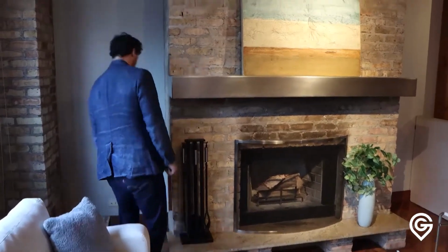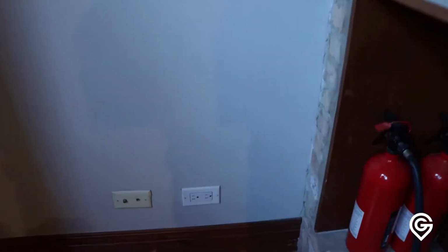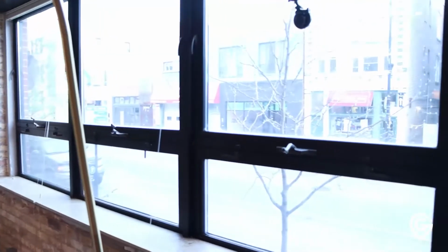This goes all the way up. Oh, look at this. They even have a place right here for your wood that they built out. I mean, I keep being impressed by this unit. I know it's a little dated in some areas, but you could turn that around very quickly. The reason this probably hasn't sold is because it's on a main street. You're looking at Damen the whole time. That's not ideal.